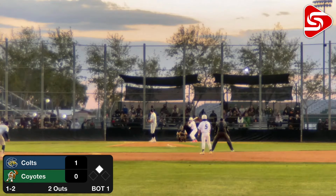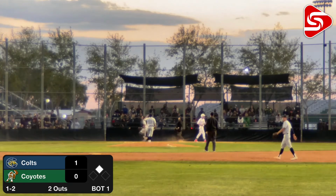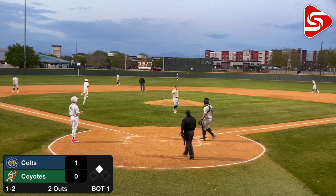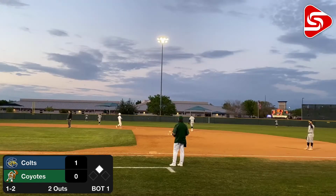So the 1-2 count. Fike comes set. Delivers the pitch. That's out of play over behind first base. Really liked Ryan's swing on a 1-2. That wasn't protect, that was crush. Yeah.